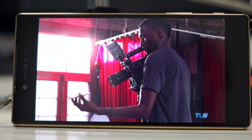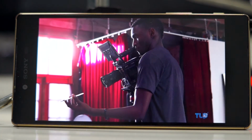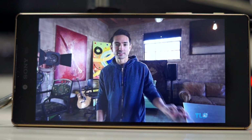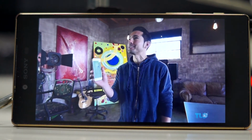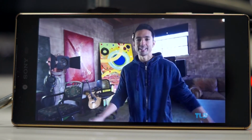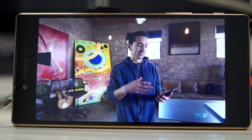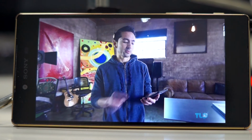But the Xperia Z5 Premium is still great for media consumption because the display panel itself produces some very vibrant colors and it gets very bright in direct sunlight. There are also dual front-firing stereo speakers which add to the experience and make the Z5 Premium an enjoyable smartphone to watch videos.